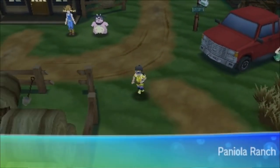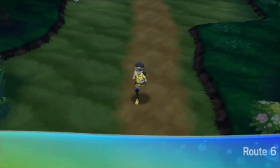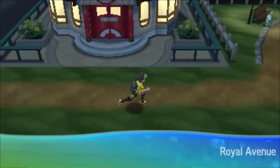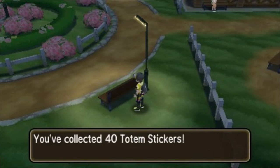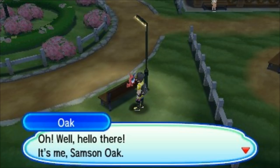Okay, now we'll travel back down Route 5 towards the ranch. We'll go past the ranch, keep heading south to where we had to clear out the pseudo-wudos in the storyline. And then we'll head down Route 6. And we'll bust this right here into Royal Avenue, where the little battle dome is. And right here on the back of this bench will be sticker number 40. And that will get us another totem Pokemon.